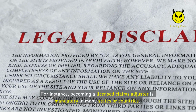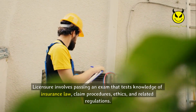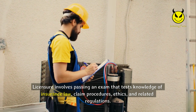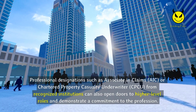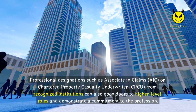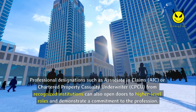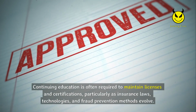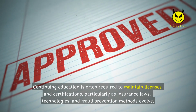For instance, becoming a licensed claims adjuster is mandatory in many states or countries. Licensure involves passing an exam that tests knowledge of insurance law, claim procedures, ethics, and related regulations. Professional designations such as Associate in Claims, AIC, or Chartered Property Casualty Underwriter, CPCU, from recognized institutions, can also open doors to higher-level roles and demonstrate a commitment to the profession. Continuing education is often required to maintain licenses and certifications, particularly as insurance laws, technologies, and fraud prevention methods evolve.